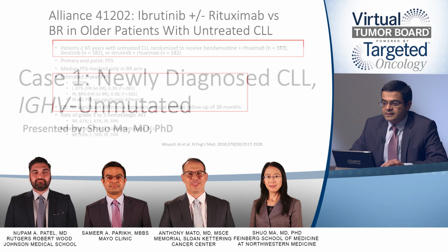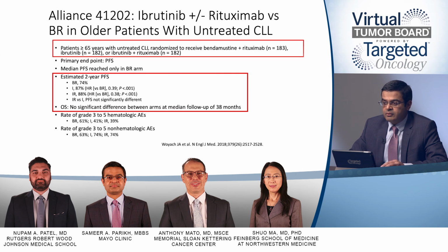So based on the Alliance study that had patients randomized to ibrutinib versus ibrutinib and rituximab compared to bendamustine and rituximab in a 3-arm study, there were no differences noted in the progression-free survival between the two ibrutinib regimens. So ibrutinib versus ibrutinib plus rituximab, there was no improvement in progression-free survival. So in practice, I don't see the role of rituximab being added routinely in the management of patients who are about to start therapy. So we would typically recommend starting at ibrutinib as a single agent.